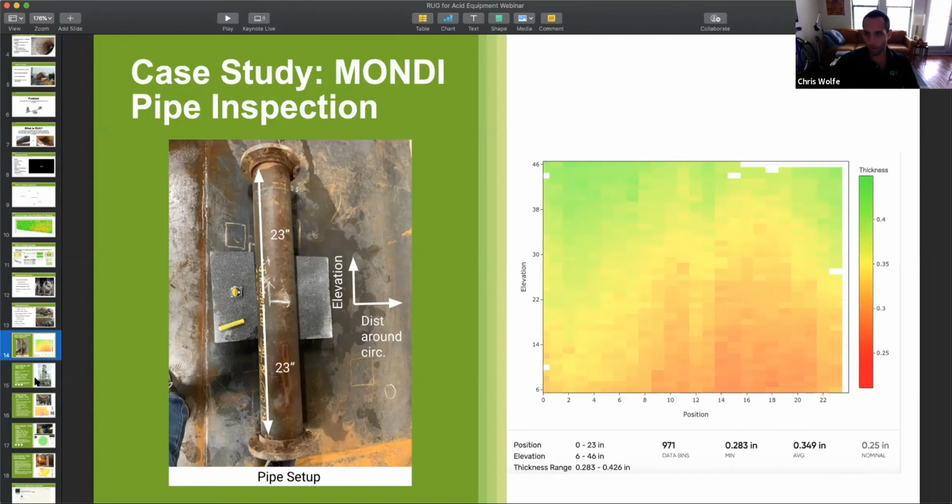So I can show a couple case studies here. It looks like another question just came in. How long would it take to scan a 10-foot spool? The short answer is very quick. The robot moves at about a foot per second. So theoretically, once the robot is on a 10-foot spool, we could just run it down and back, not much longer than a couple minutes.